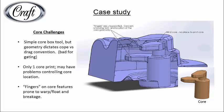The other issue is the 2 fingers coming off the core deep inside the casting will be potential failure points. They are relatively thin and extend out a fair amount from the main pin core body. The fear is they will yield under the heat of the metal and float towards the cope surface, or in a worst case scenario, break off completely.